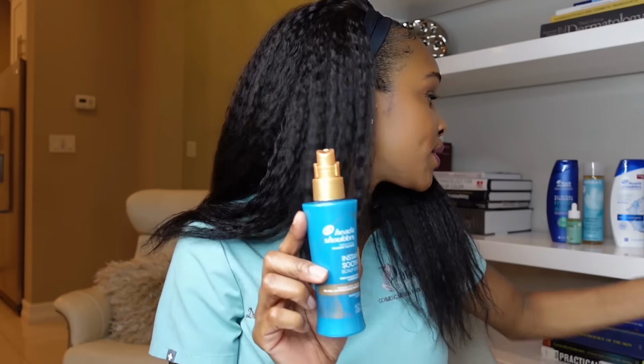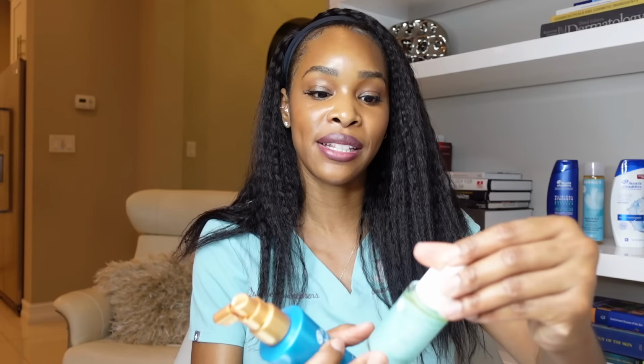This is a Head and Shoulders Instant Smooth Scalp Elixir. And this one is the Derma-E Scalp Relief Tea Tree and Aloe. Both of these actually can stay in the hair and they can be something that you use as a maintenance in between wash days, but it's a good time to also put them on right after you have washed your hair.